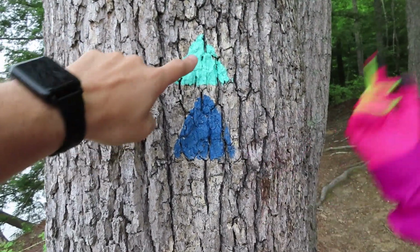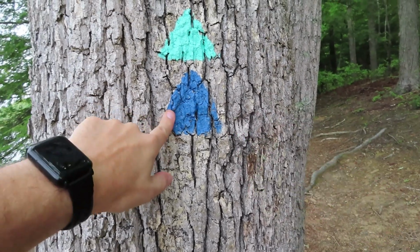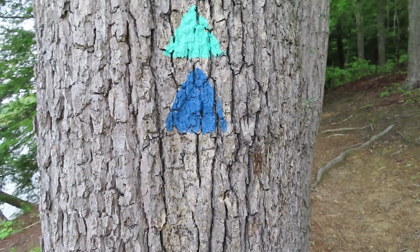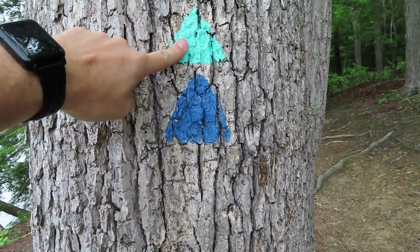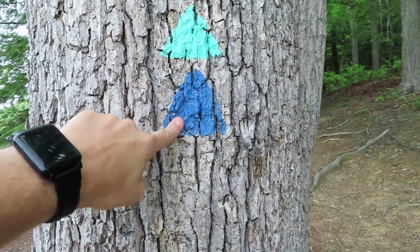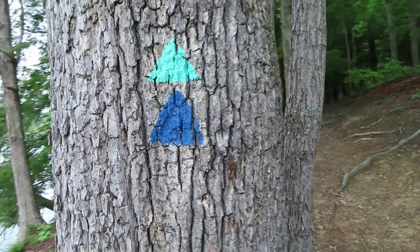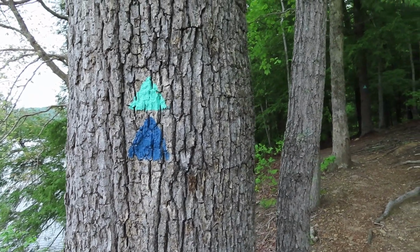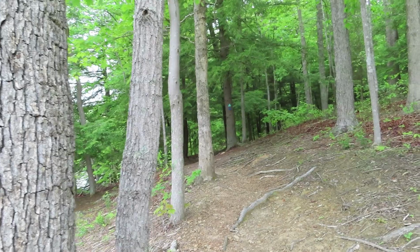And as you may see, this is aqua blue, and it's a little smaller, and this is a very dark blue, and I am a little colorblind. However, this is the one we're actually doing. It is 0.8, and this one is 5 miles. They have placed this on a tree, and it lets you know what direction you're going and what trail you're about to go on. That's pretty neat. So let's begin.